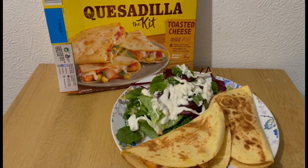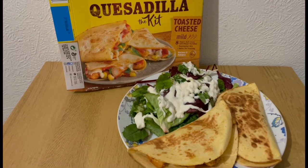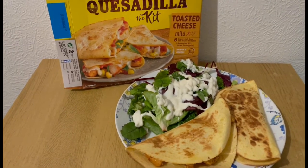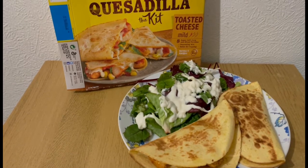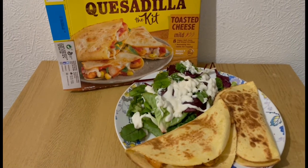This is my lunch today for 13 points. I've got one of the old El Paso quesadilla kits. The nutritional information on the back is for just the kit. It doesn't include the chicken and the cheese, so I've pointed it all separately. I haven't got any salsa in there, so it's supposed to be 4 points for one with the seasoning and the salsa and 9 points for two. However, I've not got the salsa, so I'm counting it as 4 points each for the wraps.